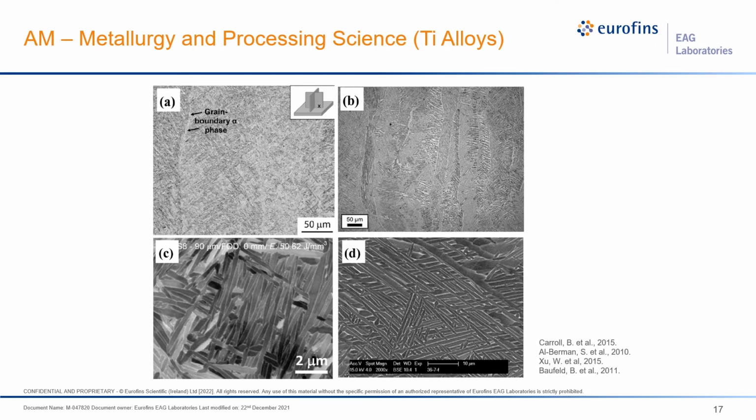In image D, this was made via direct energy deposition gas metal arc. We see alpha phase lamellas in the gray and a beta matrix beneath as white. So we can see from the microstructure that the cooling rates were slower since we're not seeing martensitic alpha prime here.